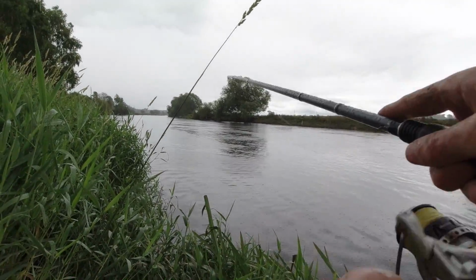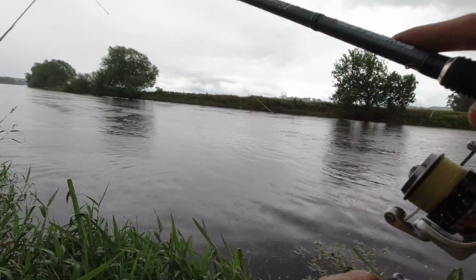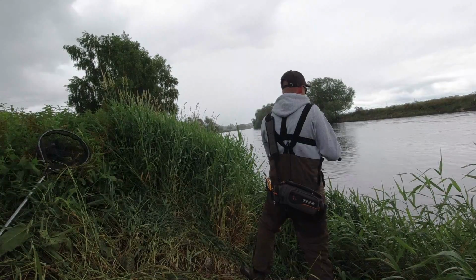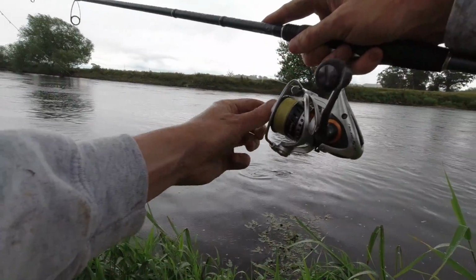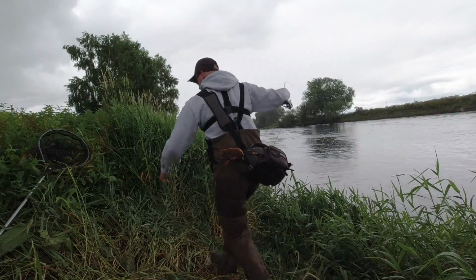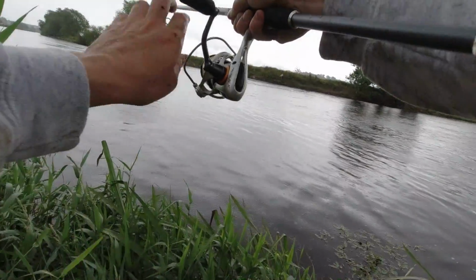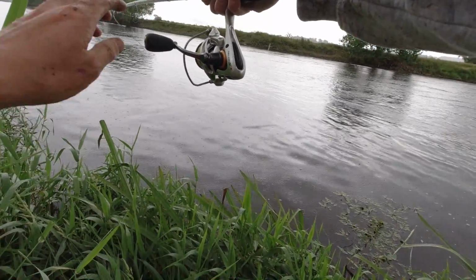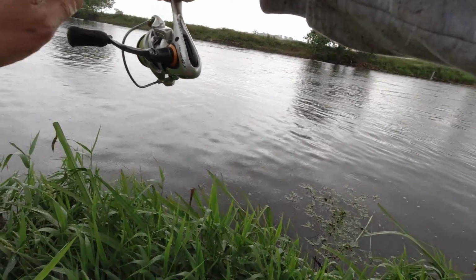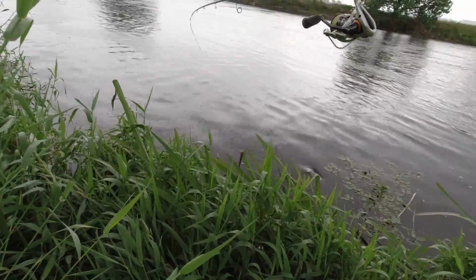Oh, fish. Wow. Jeez. Not sure what this is. Haven't seen it yet. Oh, it's a nice perch. It's a nice perch. Let's just dial that drag down a bit. Literally one last cast. It's a good perch. Yeah, nice perch.